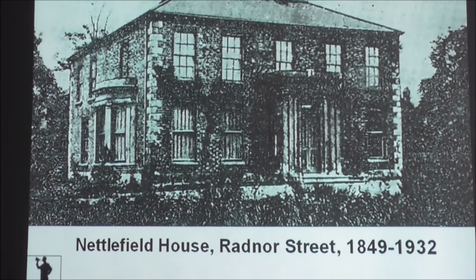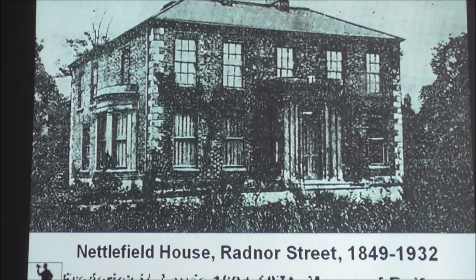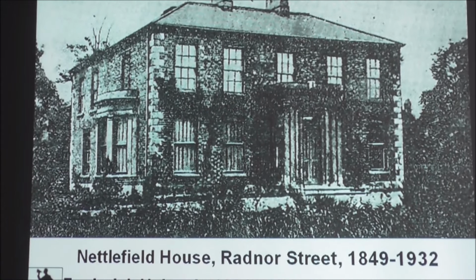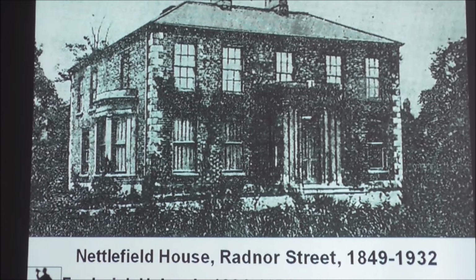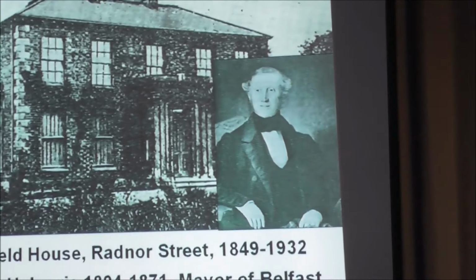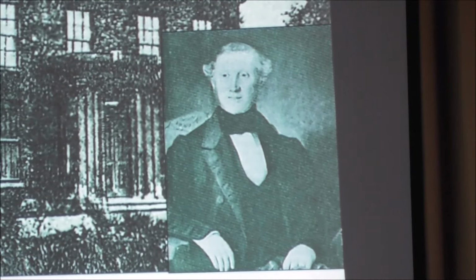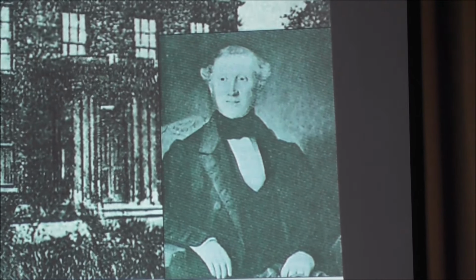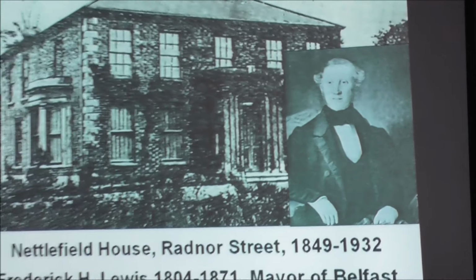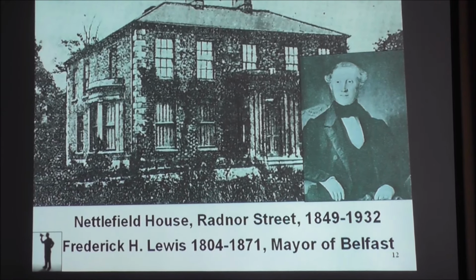Now, Nettlefield House. Nettlefield House was built in 1849 and it was demolished in 1932. It was home of this man. This is Frederick Henry Lewis, the Mayor of Belfast. And there were very few houses about the area in the mid-1850s. One or two, like Nettlefield House, a rather large house.